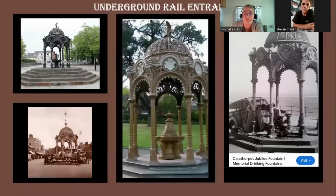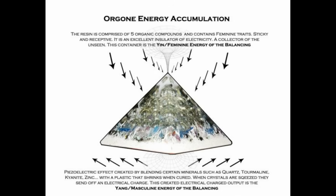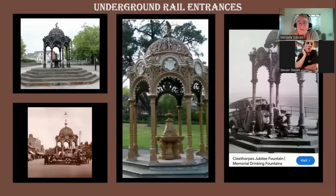So these are more examples of the idea of them being underground rail entrances. Yep. The middle one's from Australia. Are these two the same? This one and this one? They look similar. No, they're all different, I think. They just look similar, aye. A mason told me a few years ago he thought it was an orgone accumulator. That was the words he used. Did you say orgone accumulators? Orgone, yeah. And orgone is like a natural energy, isn't it? I'm not 100% sure, but it's a lot to do with pyramids and crystals and things like that.